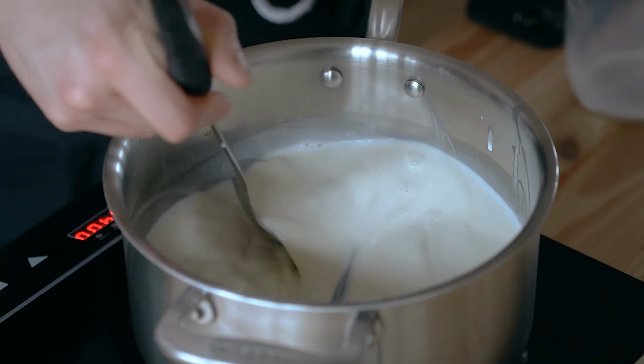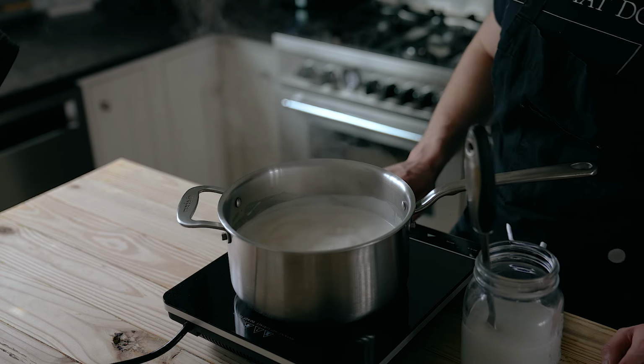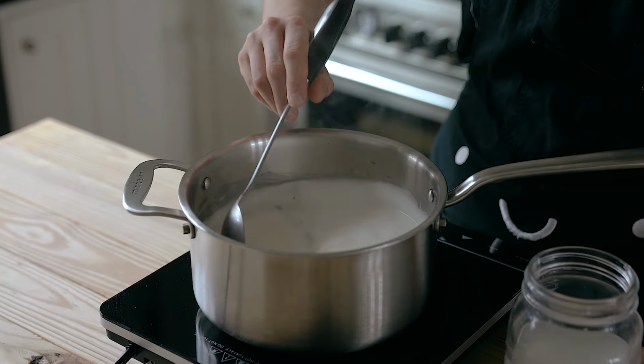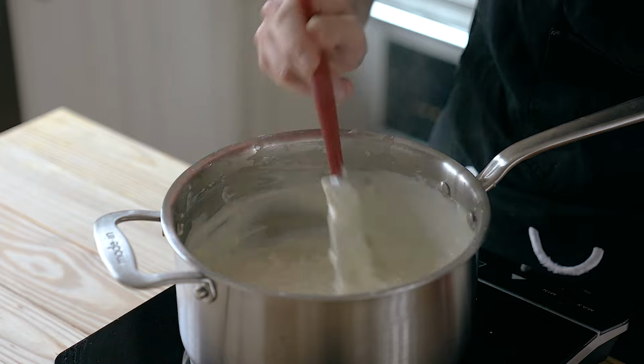Set that on the stove over medium-high, stirring often, and as soon as it comes to a rapid simmer, immediately reduce the heat to medium-low. Then let that simmer, cook, and thicken, stirring occasionally for about 20 to 25 minutes or until the rice is tender and thickened like this.